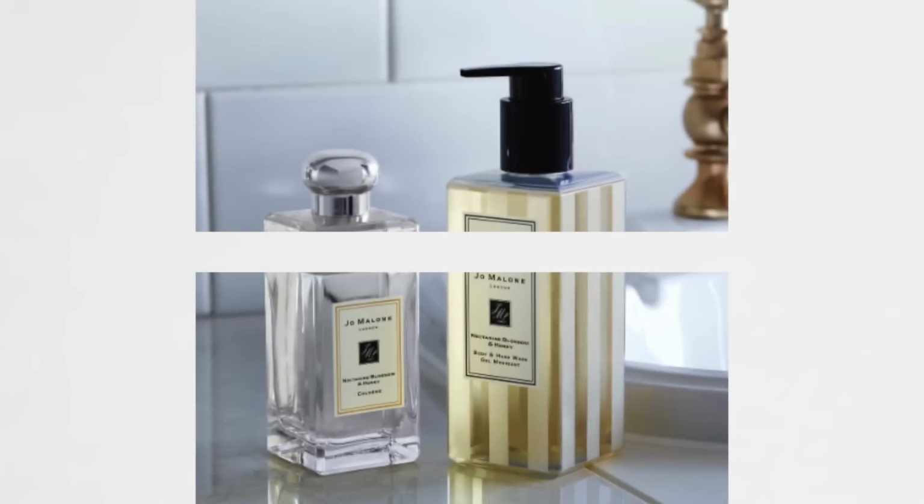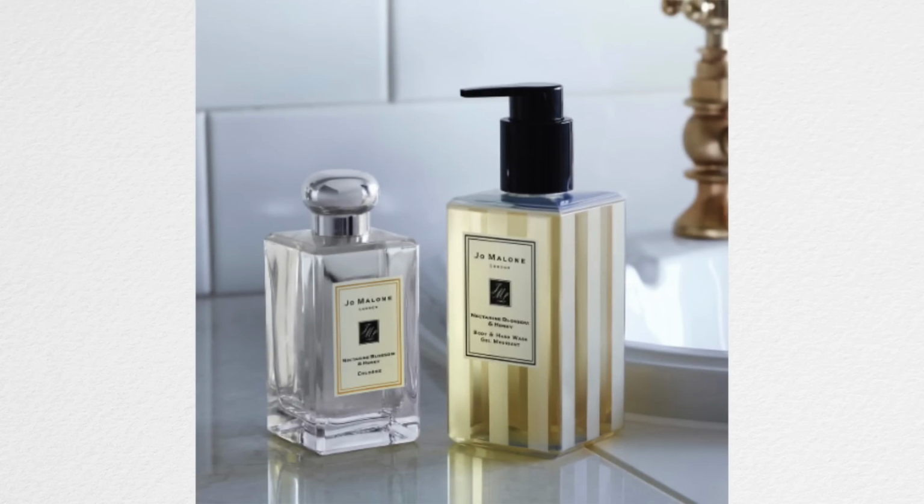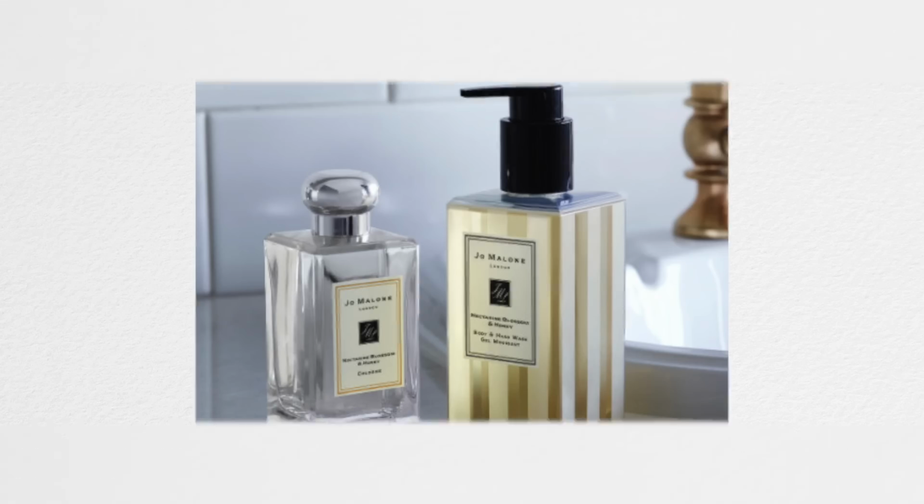The same thing happens with Jo Malone. I'm not only beating up Bath and Body Works here. Jo Malone soap is pricey. It smells divine, but it's pricey, and it comes in a plastic bottle. And it doesn't matter how nice the soap is. When the soap runs down the bottle, when someone doesn't pump it correctly, because we cannot control how our guests pump the soap. What am I supposed to do?